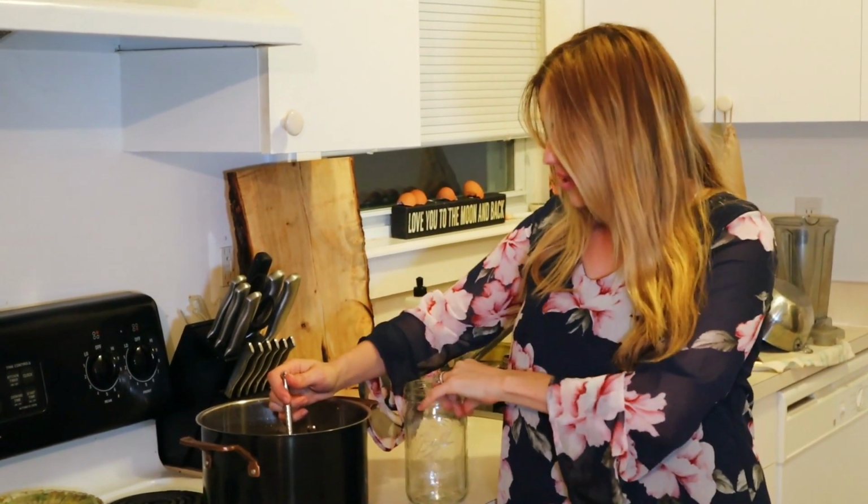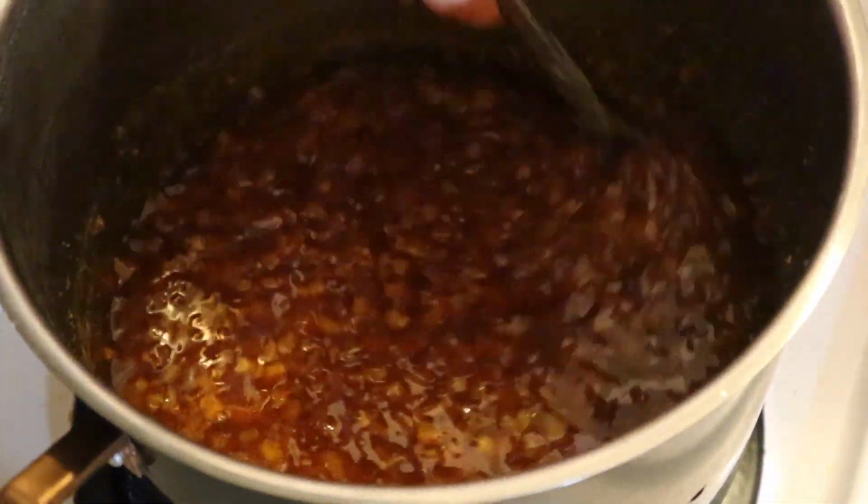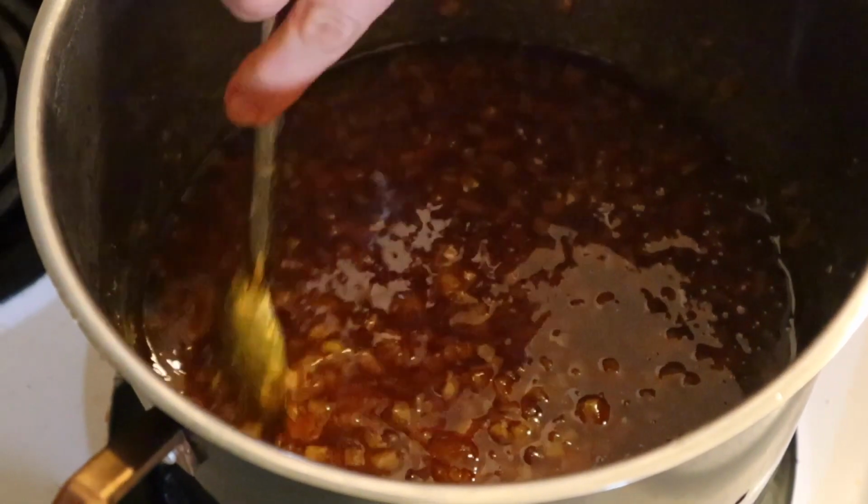Now that we've let the jelly cool down, we're going to put it into a mason jar that you can cover and put it in the fridge for storage. As you can see, now that it's cooled down, it's actually thickened up quite a bit, and once we put it in the fridge, it will become a real jelly.